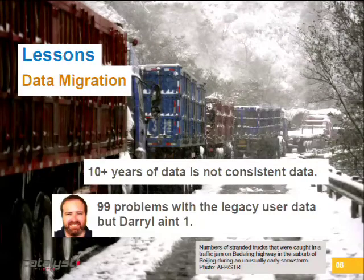So, continuing on from data migration, ten years of data is not consistent. We literally had 99 problems logged in the data migration process, and we had a guy in our team called Daryl who fixed all of them. It was a complete nightmare for him. I'm surprised he's still smiling.